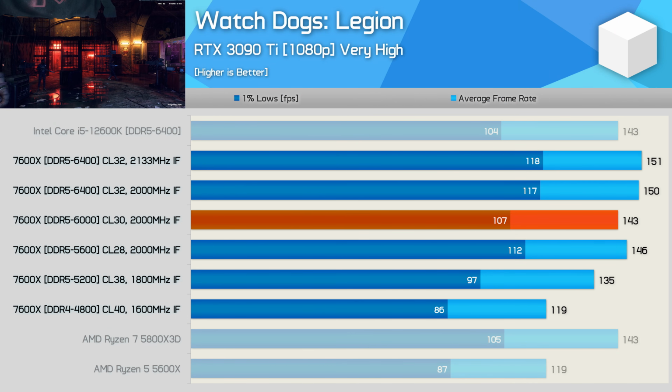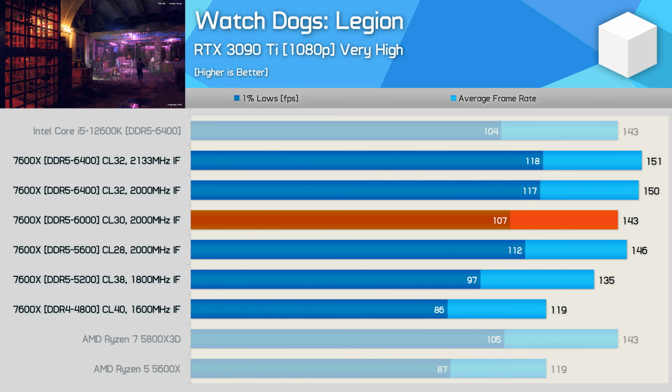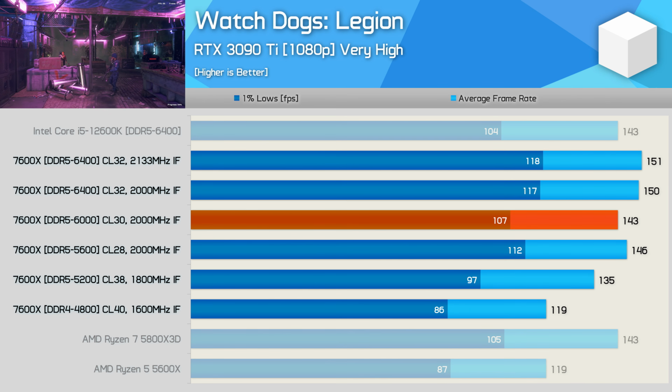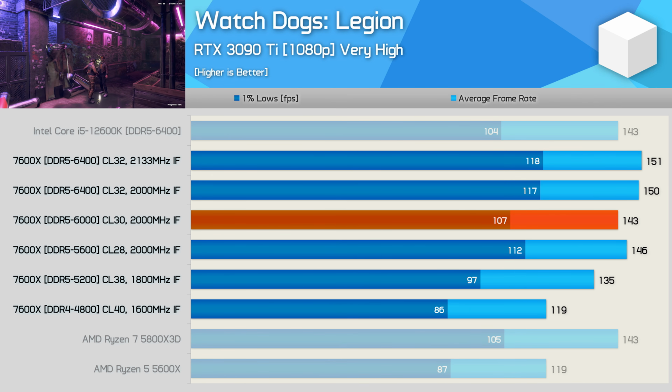Here the DDR5 6400 memory boosts the 1% lows of the 7600X by 10% and the average frame rate by 6%, and this again pushed it ahead of the 12600K, whereas previously both delivered the same level of performance when pairing the Ryzen 5 processor with 6000 spec memory.